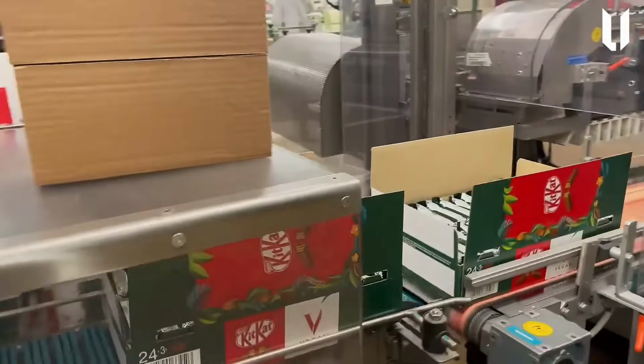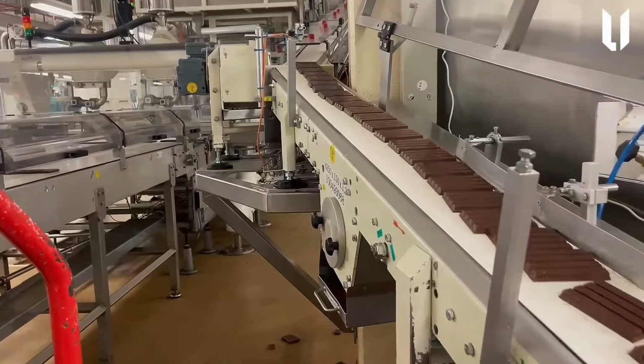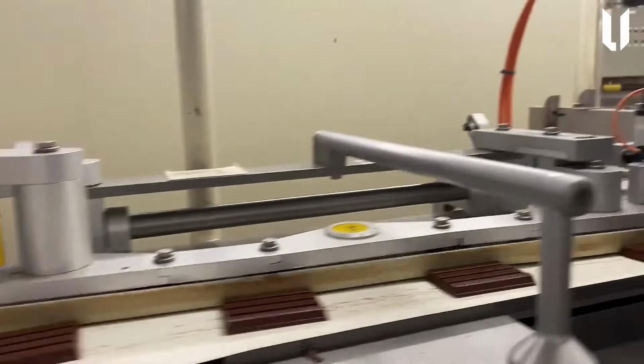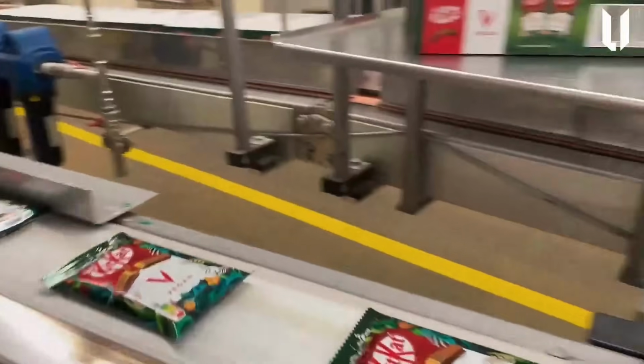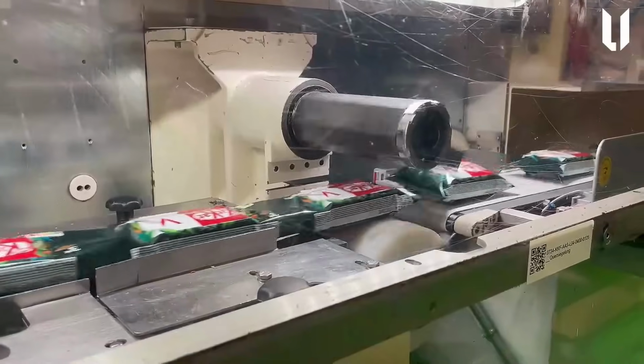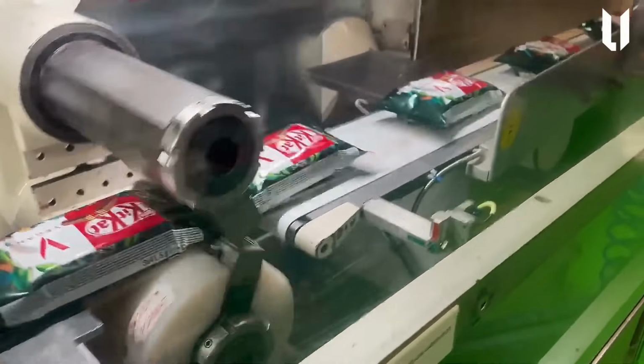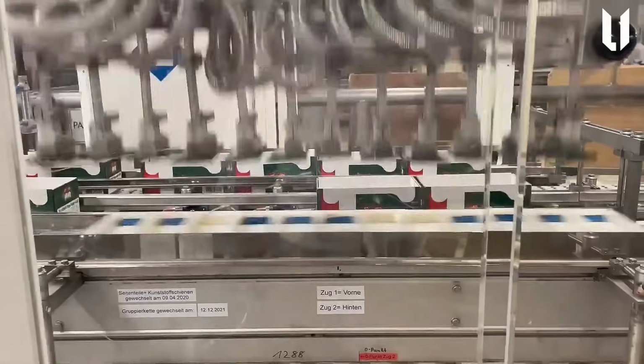With 7 million KitKat bars produced daily, the packaged bars are transported to a storage facility. From there, as orders arrive, they are moved to the loading area and dispatched to supermarkets, ensuring a steady supply of this iconic treat to satisfy global demand.